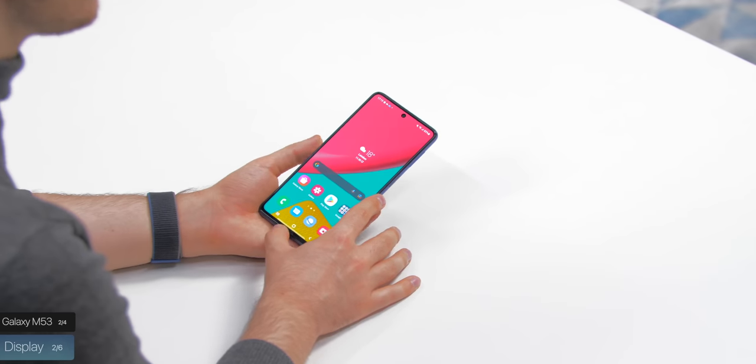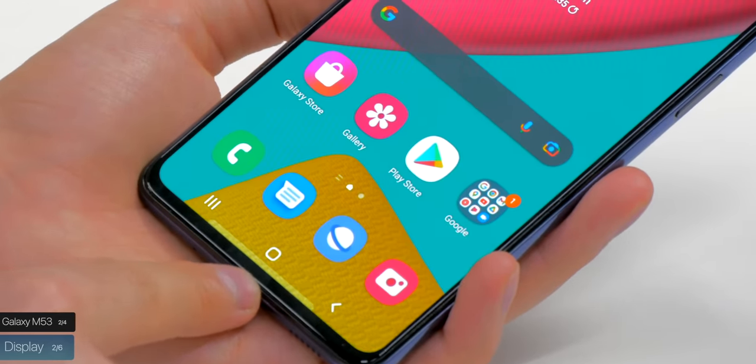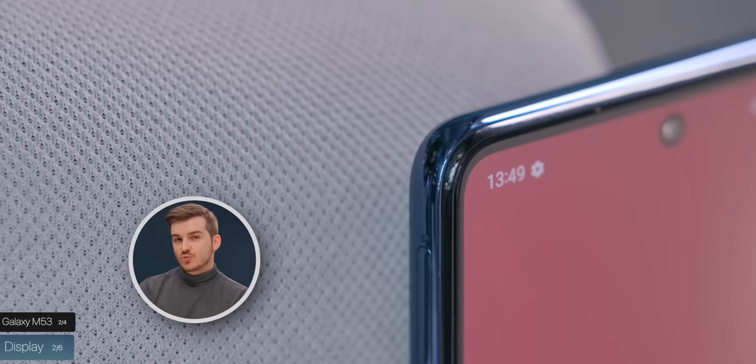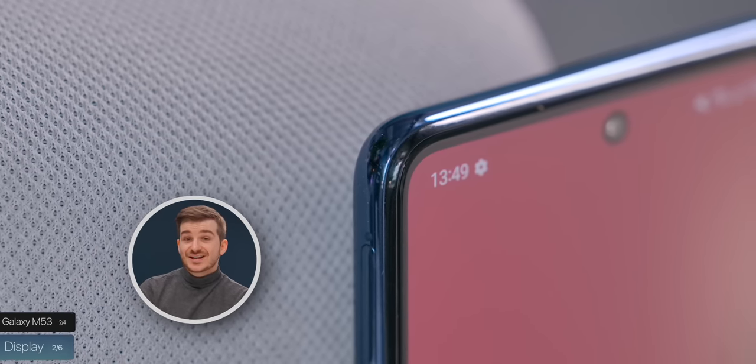I think the only downside that I have in terms of the display is that the bezels are not uniform, so they are thicker on the top and even thicker on the bottom, where we do have a chin. We also have this weird plastic rim surrounding the display, which makes the bezels look even thicker.